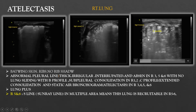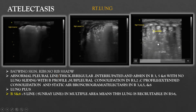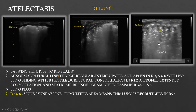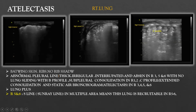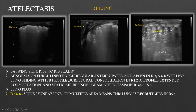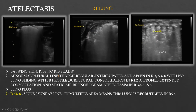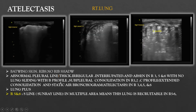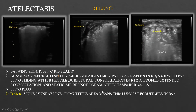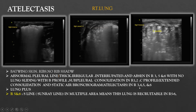Sometimes called the sun ray line. If you check here, it is like sun ray or cloud. If you find this, it means the lung is recruitable. We see no rib shadowing, abnormal pleural line, thick and irregular, interrupted, and absent in R3 and 5 with no lung sliding with B profile, subpleural consolidation. In R1, C profile with static bronchogram, in R3, 4, 5, and 6.